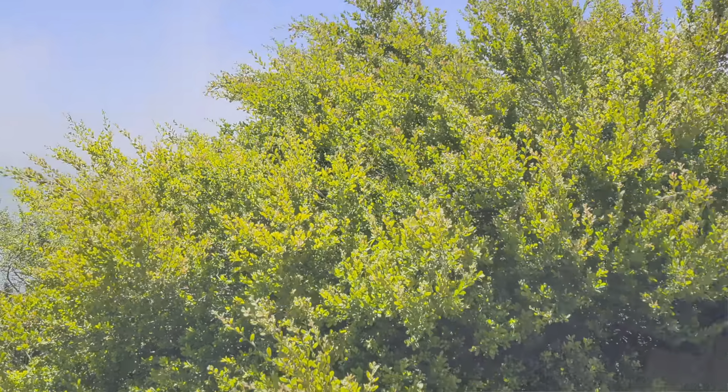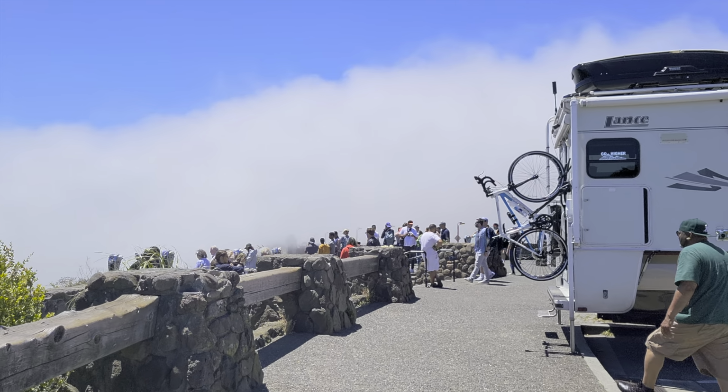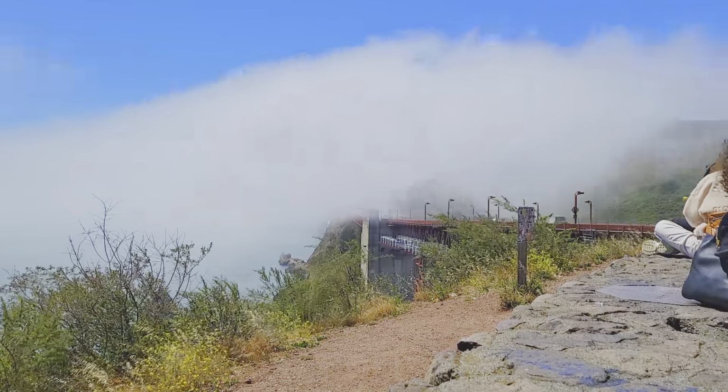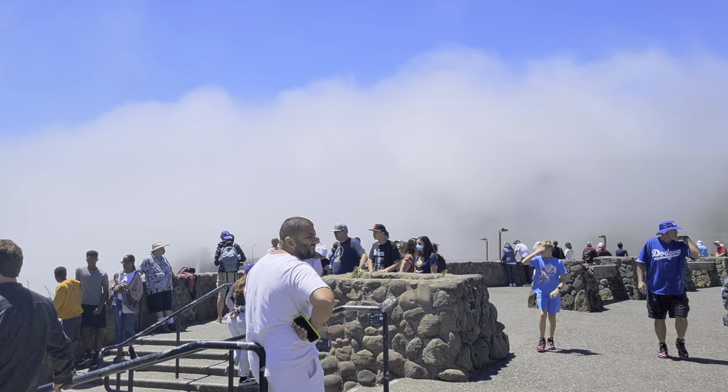When you think of San Francisco, the first thing I think of is the Golden Gate Bridge. This is a very iconic spot. People come from all over the world to see this golden suspension bridge. As you can see, this is a really popular lookout spot. You can spend 5 minutes to an hour here if you wanted to. The fog's really heavy today in the afternoon, but it's not always here. It comes and goes throughout the day. So right now you can't see the bridge, completely engulfed in fog.